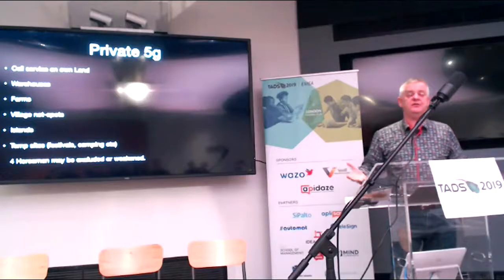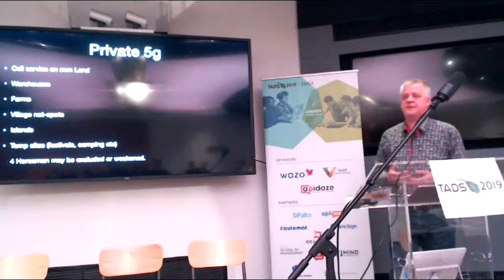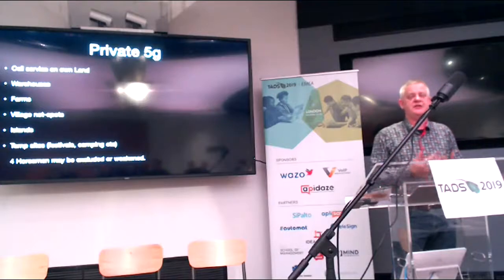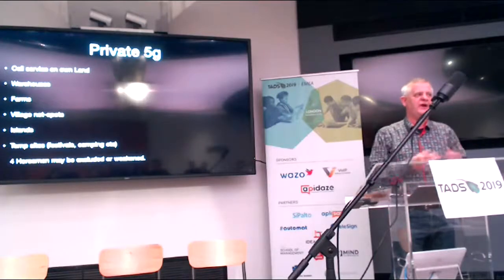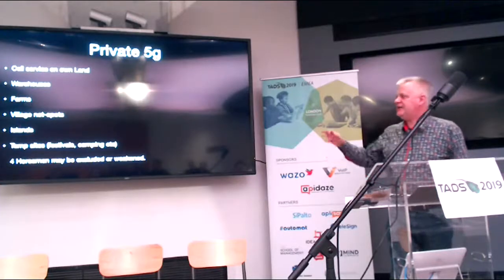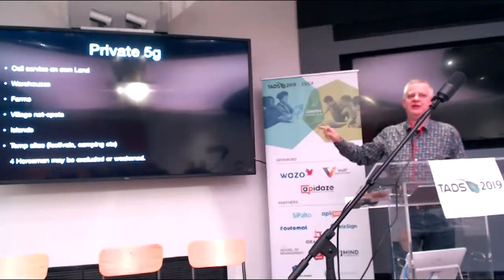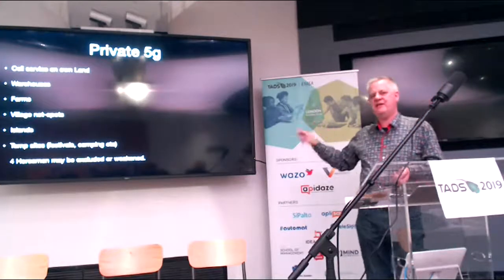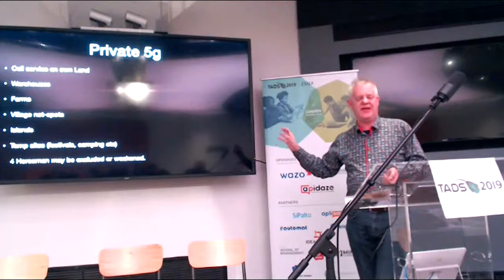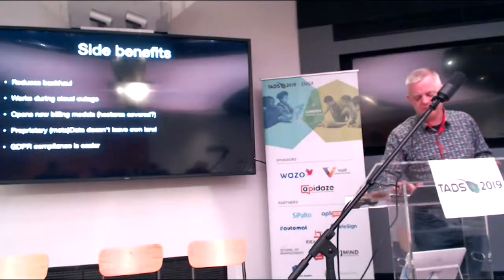And then you've got the whole category of temporary sites. That's another classic thing for private networks: festivals, camping sites, things which are seasonal. You want to drag a quick tower in, run it for a few weeks, and then switch it off. And in those areas, the four horsemen don't have quite as much control. Politically and in other ways, they're not as strong in those spaces. I think that's the only place where it might realistically be possible.